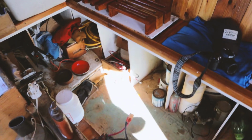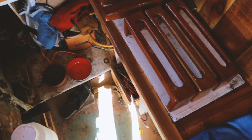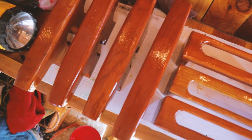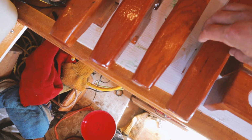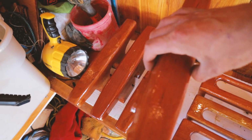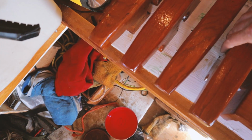Speaking of uncivilized swine, check out the gloss job on those spice racks. Sam just did them. And of course we've got, are these nice and dry? Yeah. So these are the cleats we're putting on. Those are real slick.